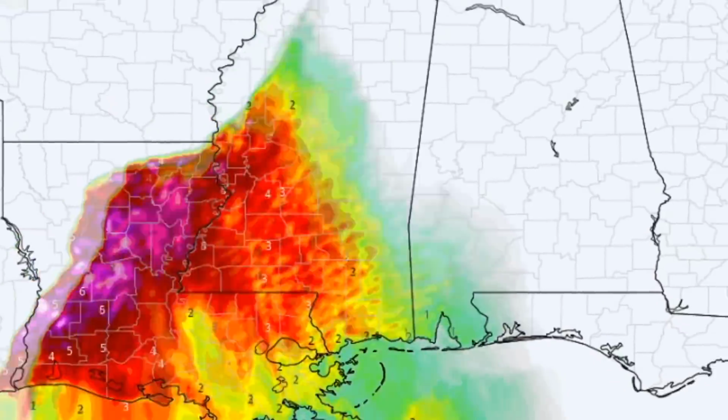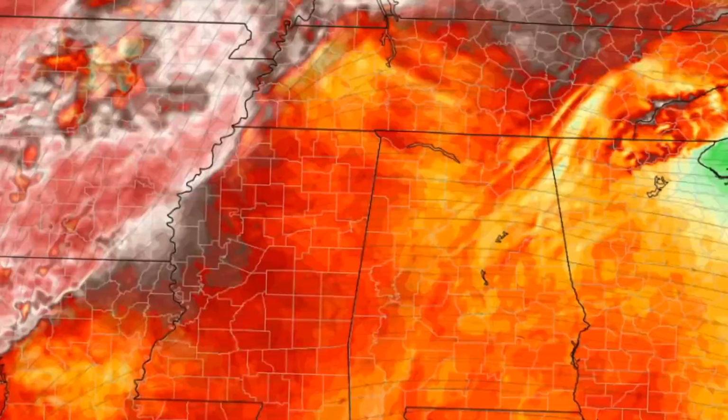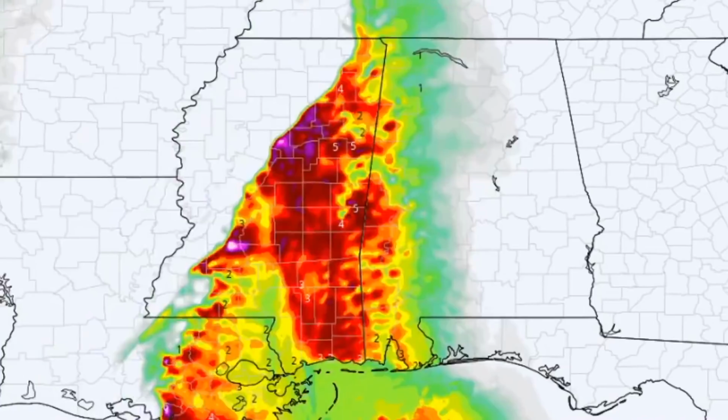We're getting into the severe weather. We saw a lot of severe weather yesterday. We're going to see a lot more of it today and even the next few days. And then we're going to break down the long range pattern.